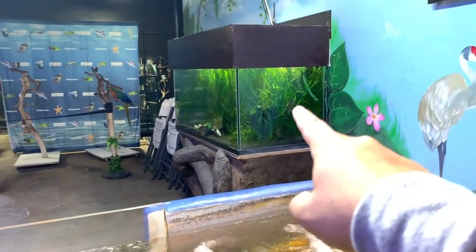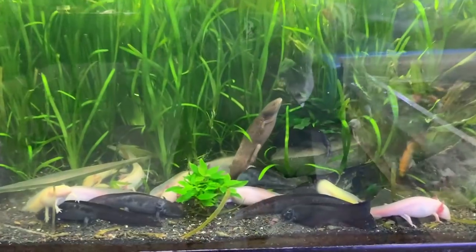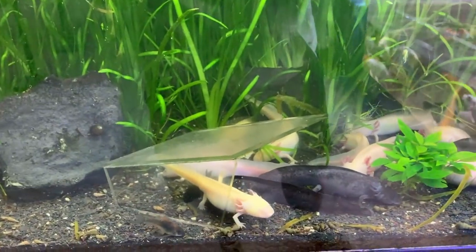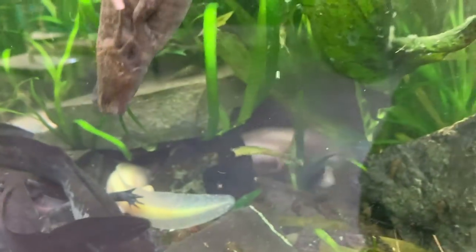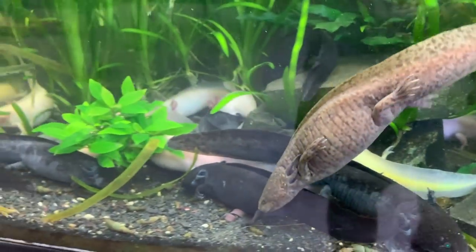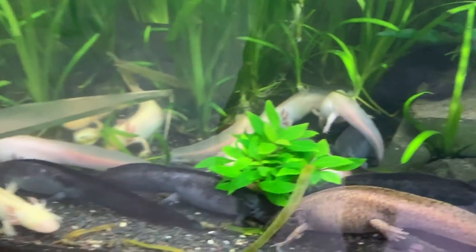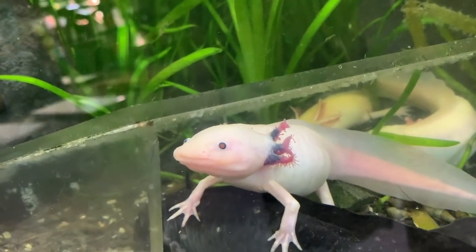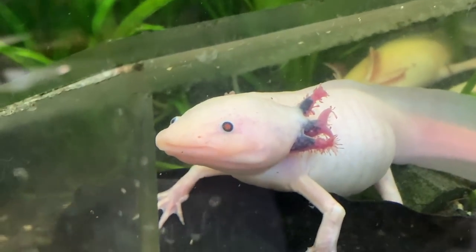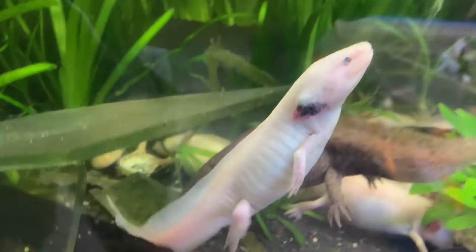Oh my God, guys, look, there's a tank for axolotls. So guys, bear with us, it's gonna get loud, but look at this tank with axolotls, which is really interesting because they're actually carnivorous. Oh, I spooked that one. We have albinos, regulars, really dark ones. This is a cool tank for axolotls. Look at this guy, look at the gills and everything. They're really ugly, but they're really cool. Oh, look at them. Amazing.